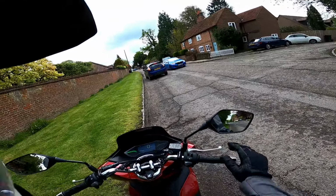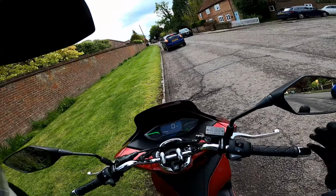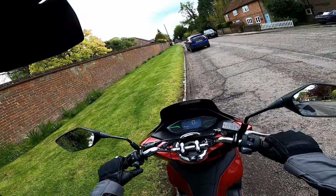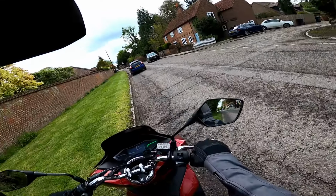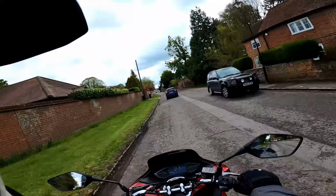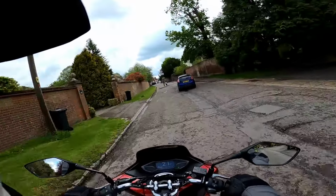If I want to bring it alive again, I just give that a little twist. There you go, the engine's running again, the A stopped flashing, and then I'm just ready to pull away as soon as I want to. So I'll indicate right, nothing coming, away we go. So easy to live with this bike, absolutely cracking.